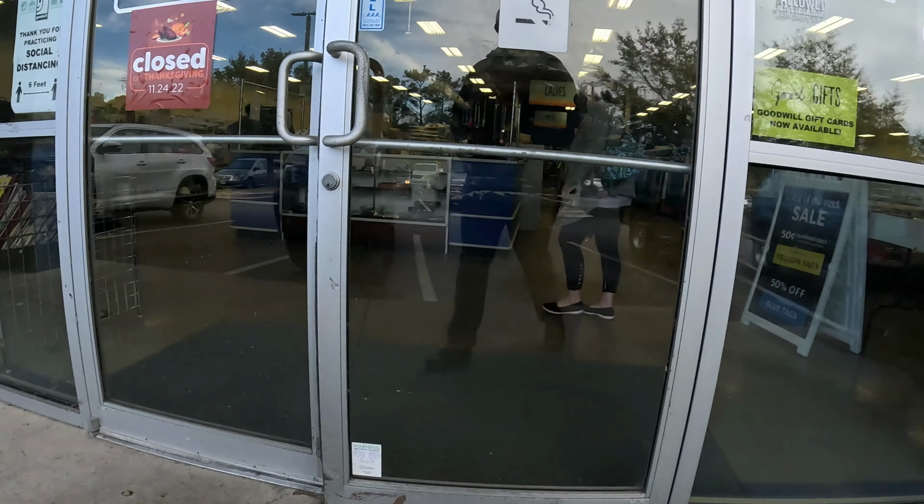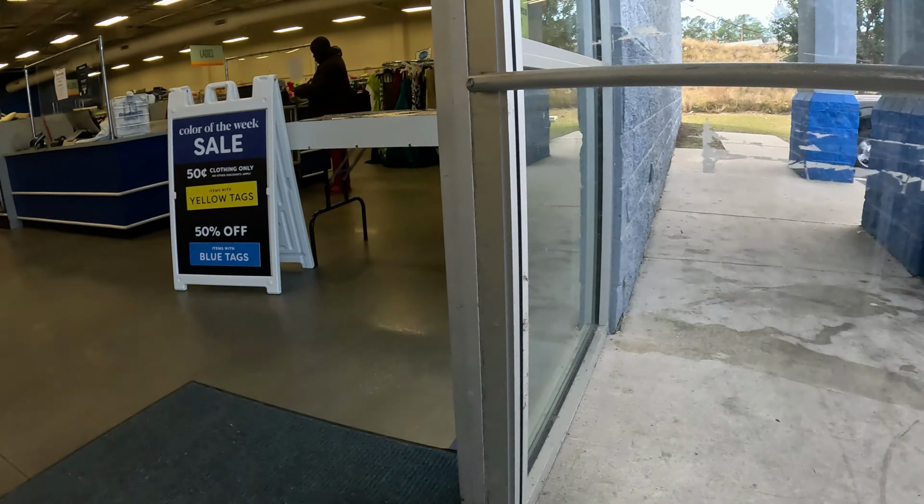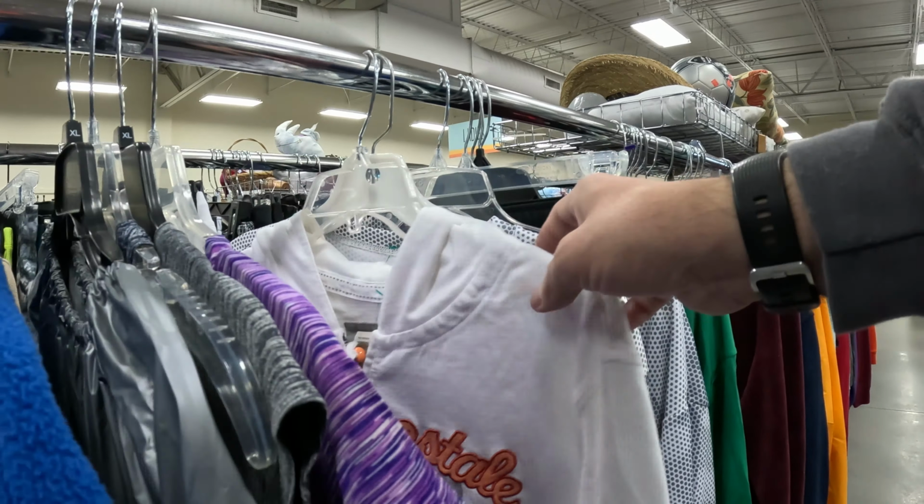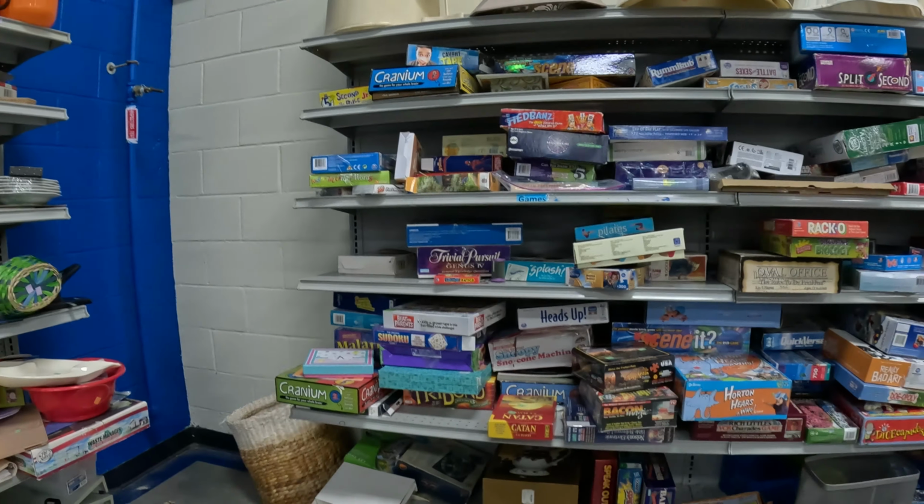Now, I can tell you one place that I didn't spend a whole lot of time, and that's this next Goodwill. It was pretty empty. I didn't find anything. I mean, there's a lot of space between these clothes. Usually the racks are full. But one section that was pretty full was this board game section.